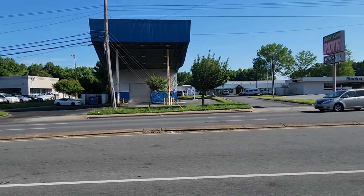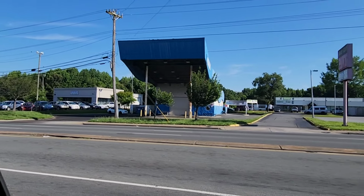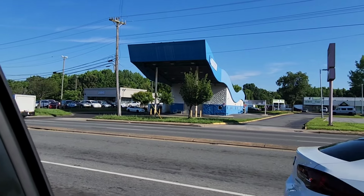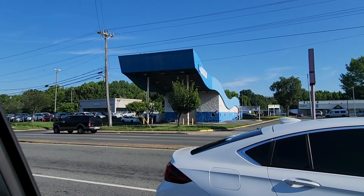So let's go. And there's a classic for you, an old 80s car wash. I think it came in like a dealership at one time as well, but that's definitely a retro car wash right there. I remember when they built that. I think it was like mid 80s when that went up, or late 80s. Isn't that crazy? It's still there.